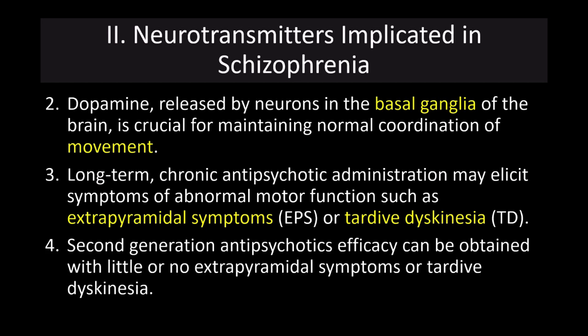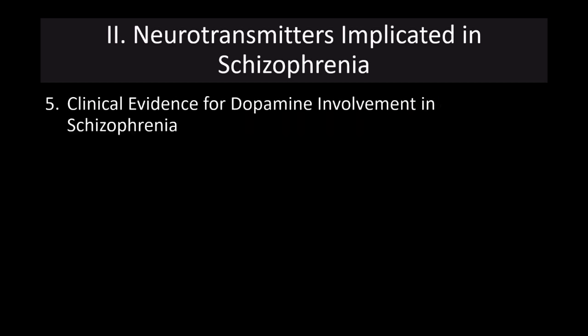drugs. With these second-generation antipsychotics, we can get the level of efficacy we want without the extrapyramidal symptoms or risk of tardive dyskinesia. And so these second-generation antipsychotics we'll talk about in the next lecture are often a much better choice because of their lower side effect profile. But they don't always work in every patient. So this is a trial and error type of treatment situation.